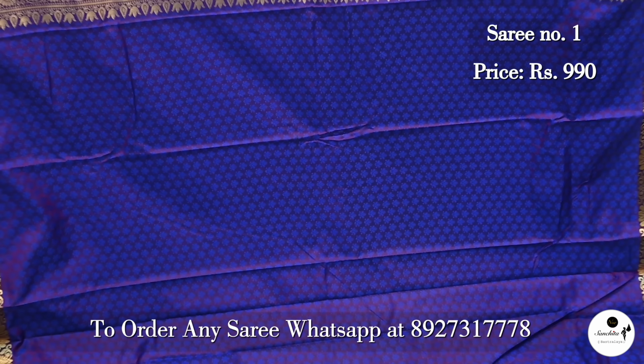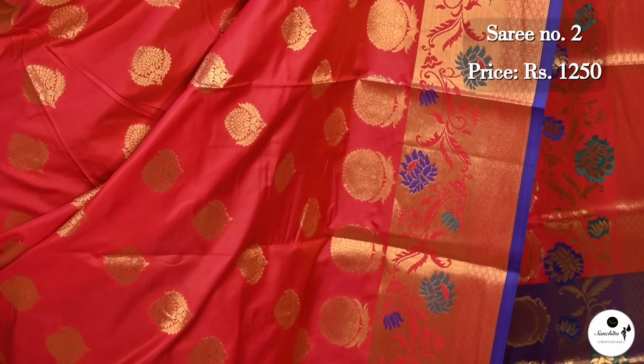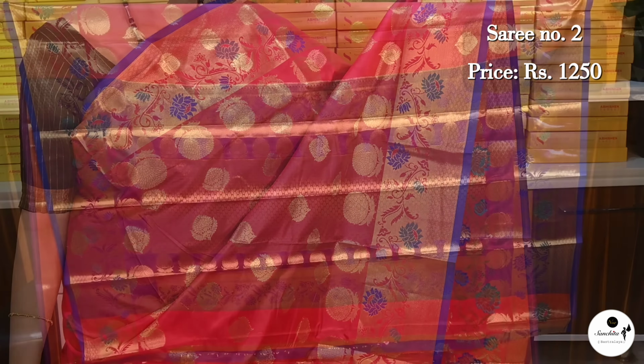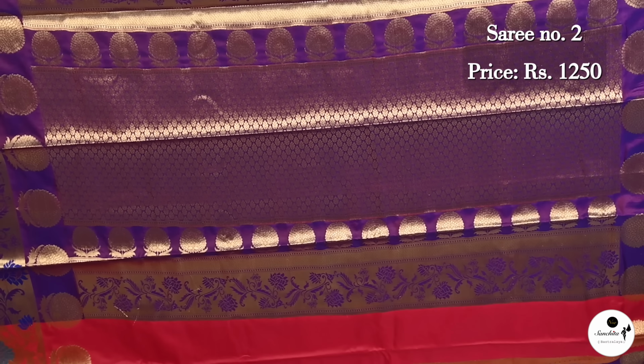Saree number 2, priced at 1250. A gorgeous Konkan silk saree in carrot pink and blue. The border of the saree has floral vines, beautifully woven, and a zigzag panel. We can also see an array of marigold motifs arranged horizontally along the border. All over the saree, we can see floral buttas. The pallu of the saree is rich with weaving. A perfect saree for wedding ceremonies, get-togethers, marriage anniversaries.